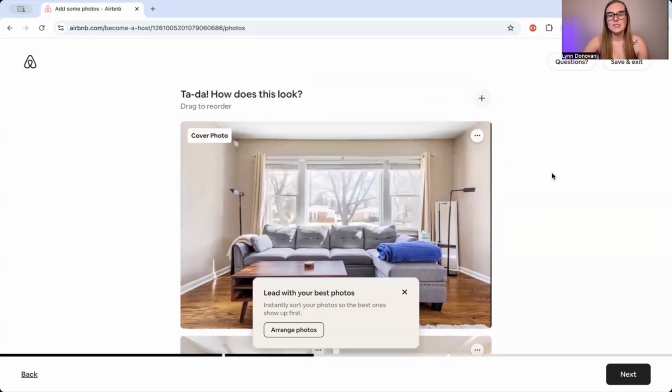So the reason I get these professional real estate photos is because people will see you more as a serious business. You're more of a serious host. You're not somebody who's just going to blow it off and try to make money, right? So this does make you look professional. This makes you look like a more serious host.